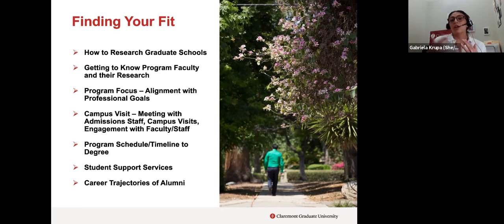So those are important, and looking at the resources that are offered from a career advancement center to student life, the community, what clubs are on campus, all of those things really impact whether or not you're going to stay in school once you get in.